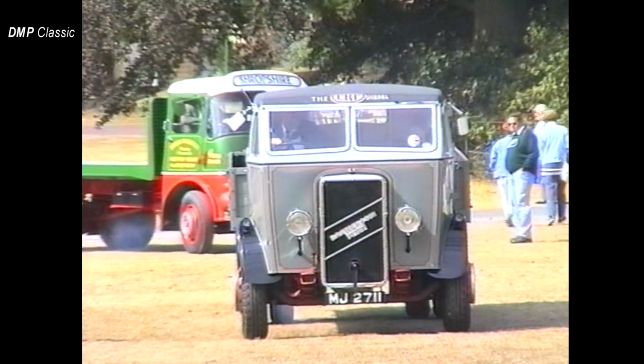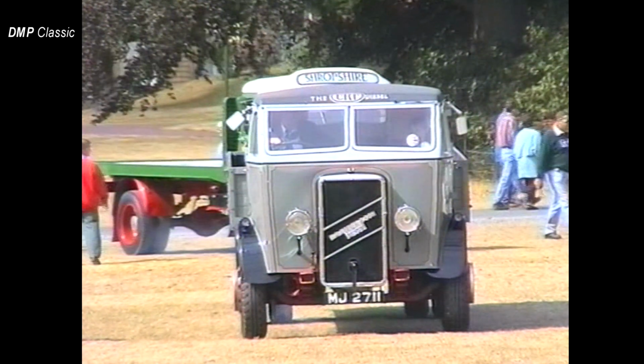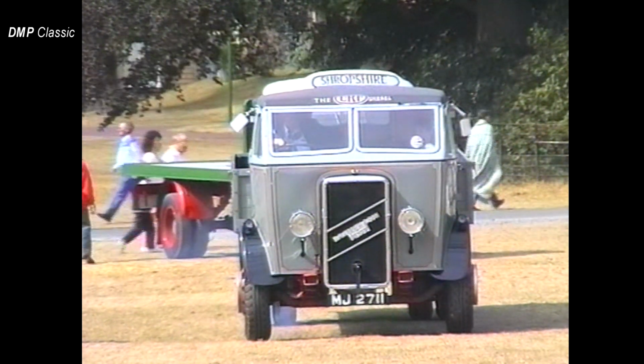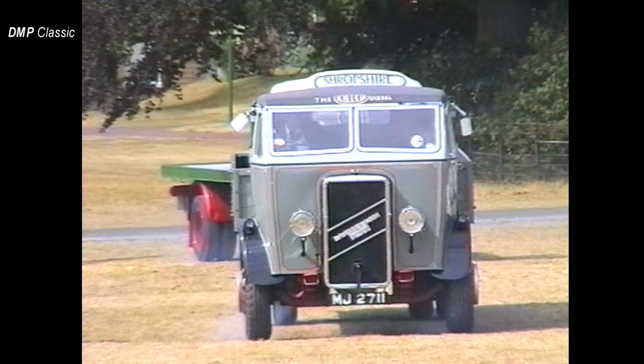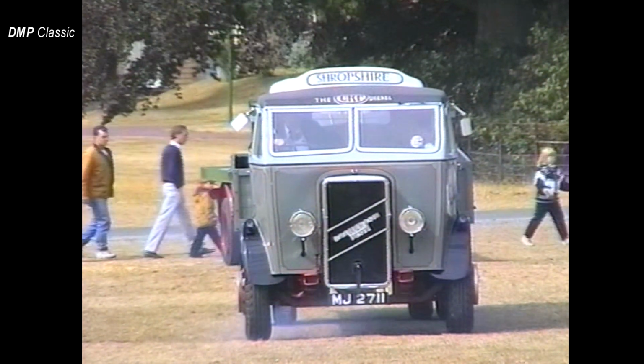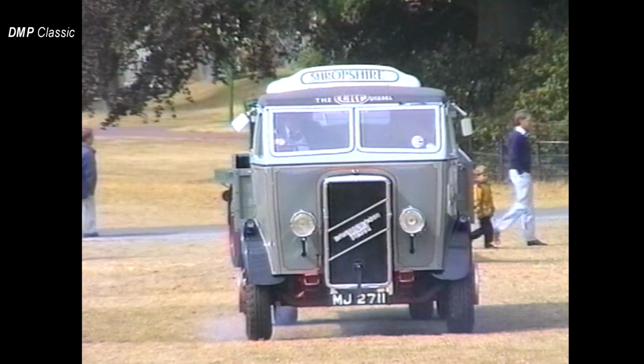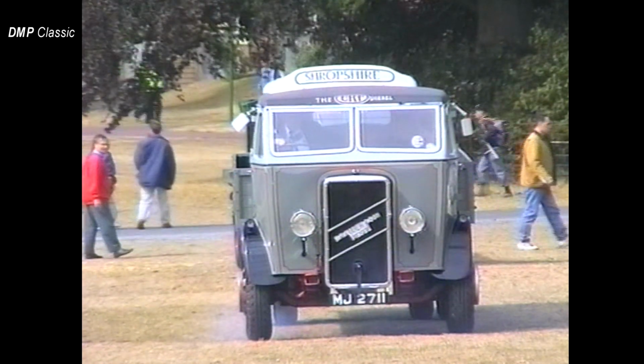The cab was designed by J.H. Jennings and was called the Registered Design Cab, and it gave this vehicle a head start over the competition of the day. The truck was sold to Mr. Fred Gilbert of Leighton Buzzard for £1,250. That was quite a sum in those days.